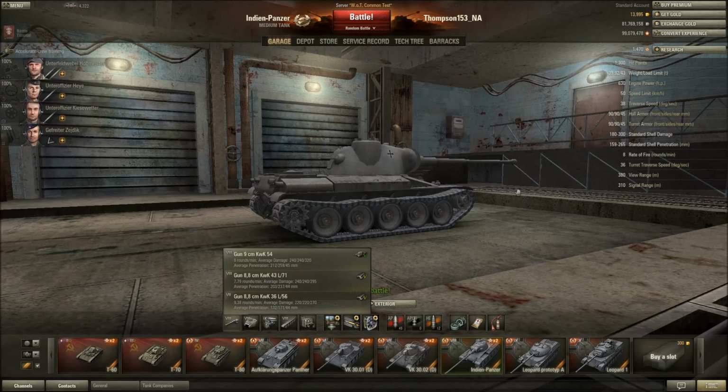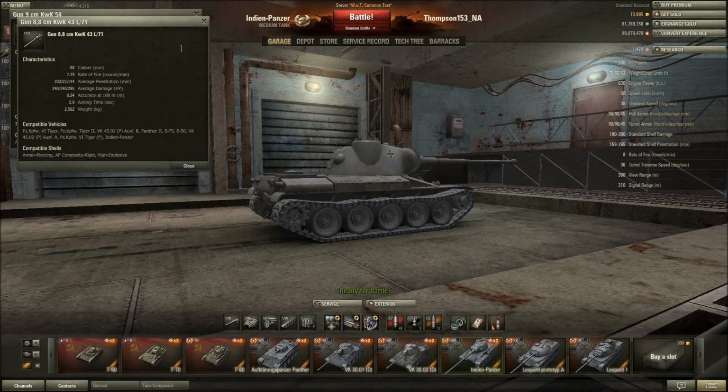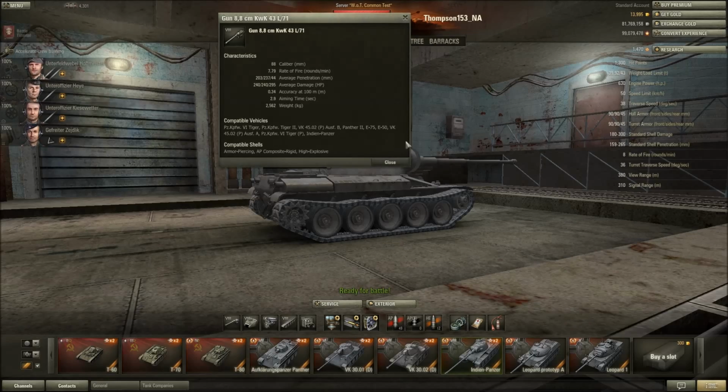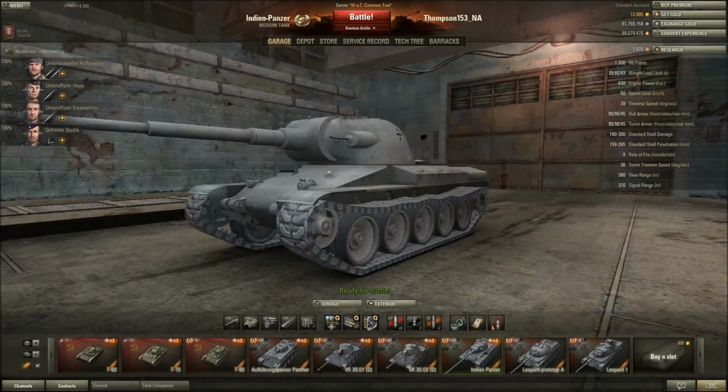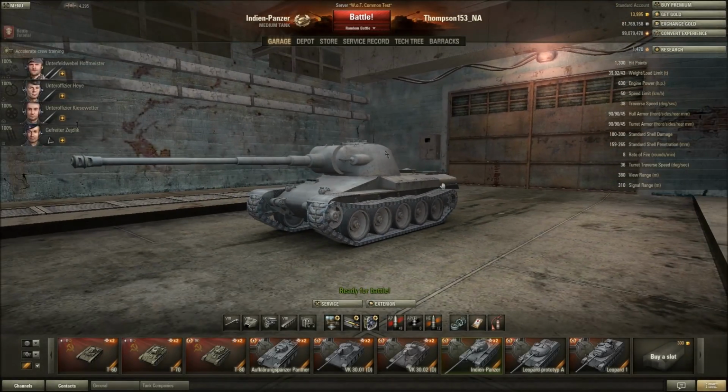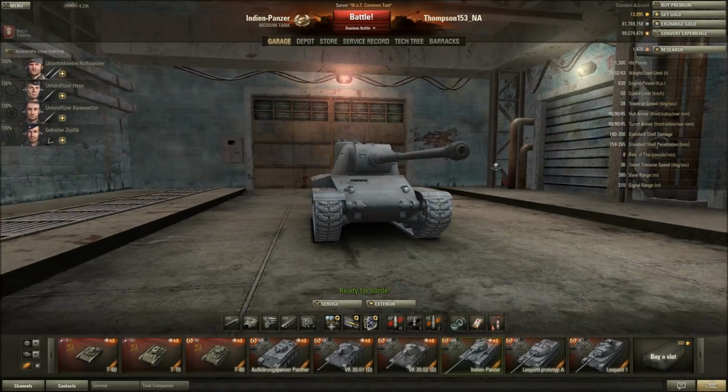Well, there's not all that much of an upgrade between that and the 8.8 L71. 2 extra millimeters in the caliber, slightly higher rate of fire, slightly higher average penetration, no difference in average damage, no difference in accuracy, no difference in aiming time. Both aiming times are still horrible, but not all that much of a difference in terms of either gun, but the 9cm is still pretty fun.